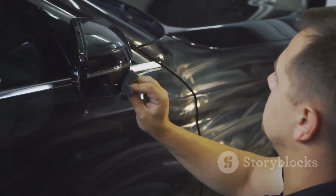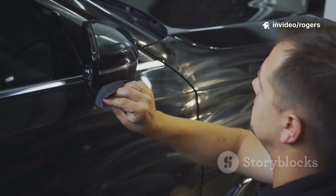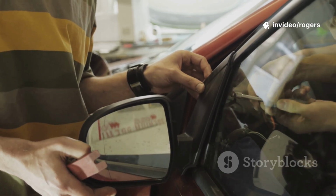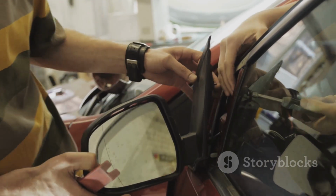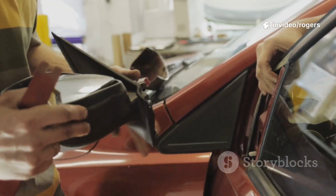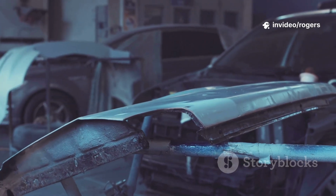Fixing it isn't just about looks. While a pristine mirror certainly enhances your car's appearance, the benefits go far beyond aesthetics. It's about restoring a vital safety system, a critical component of your vehicle's overall safety net. It's about ensuring that you have the tools you need to navigate the road safely and confidently, and you can often do it yourself with basic tools.